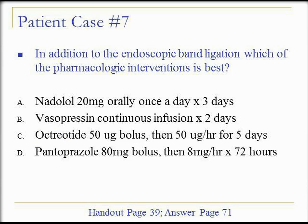disease. So what do we do for this patient in the setting of an acute variceal bleed? Beta blockers, vasopressin, octreotide, or our good friend the PPI. Okay? So keep those in mind as we talk about this case.